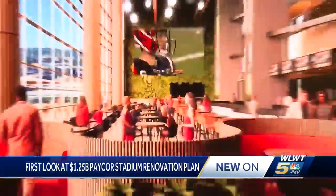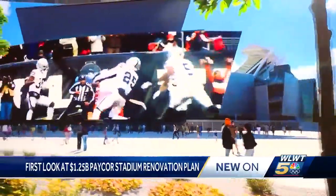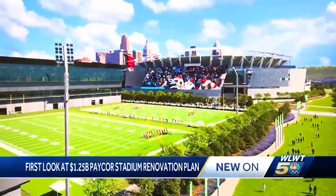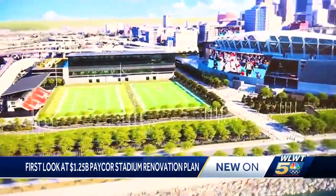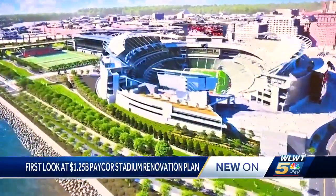Most notable are the areas around the stadium. New video boards, expanded walkways. The practice field is totally revamped. There's a new indoor training facility and 2 outdoor practice fields. Central Avenue is closed and becomes a pedestrian walkway.